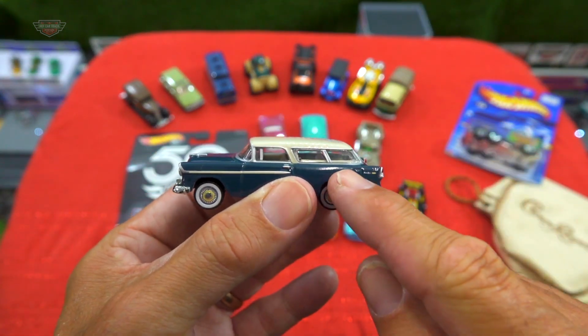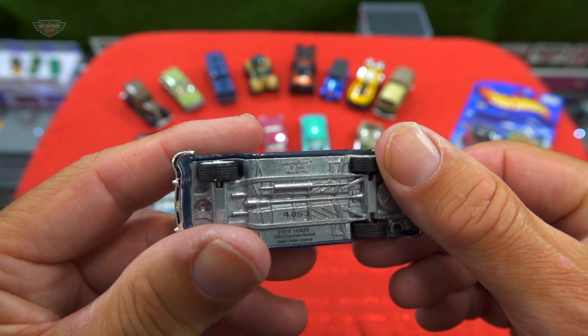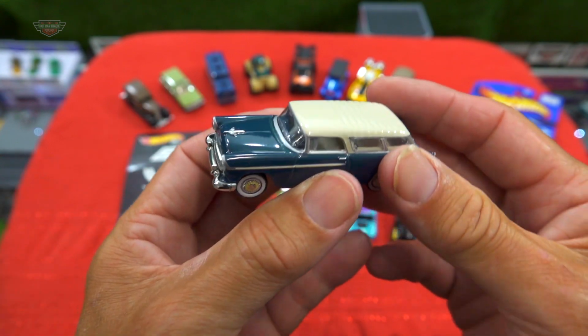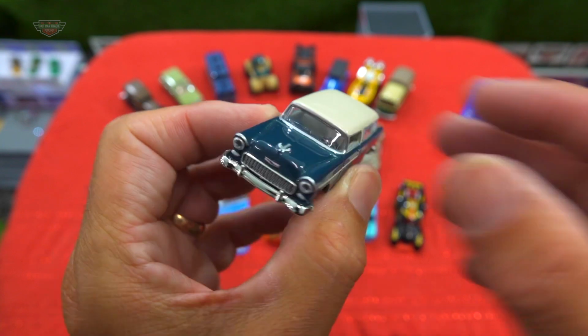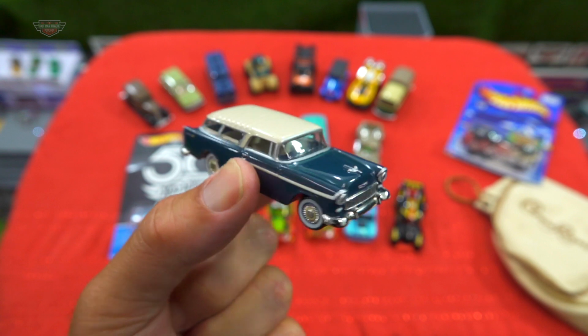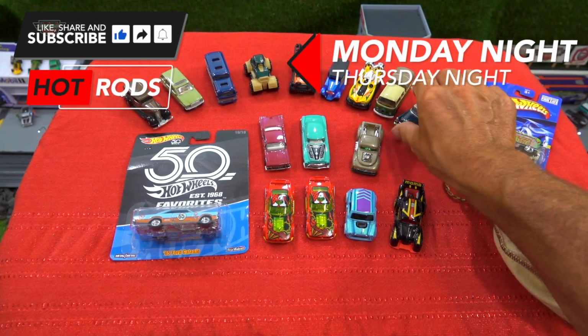Look at the colours in this. Look at that blue and look at that sort of creamy white. I just forget what that's called. It's called the Chevrolet Nomad. Yeah, right. I love this. Oh man, I wish I had one of these in Australia, like a real car. That would be my daily driver. I drive a little Hyundai Getz at the moment. Sort of boxy, nothing like that.